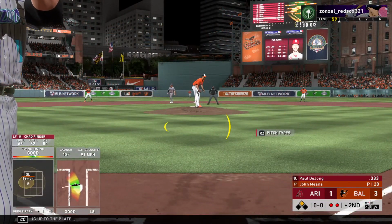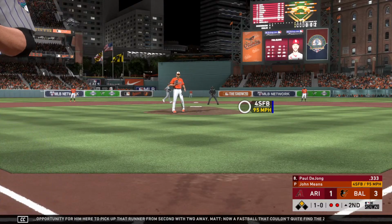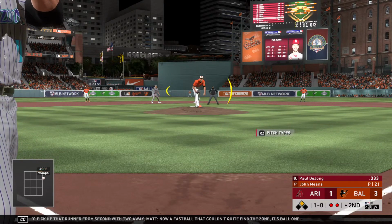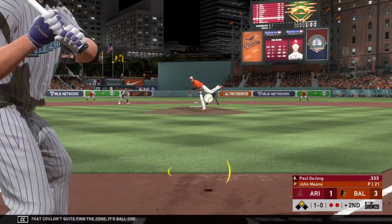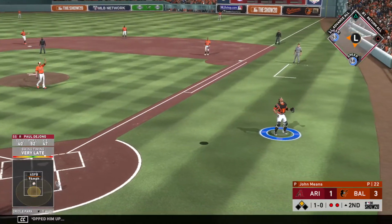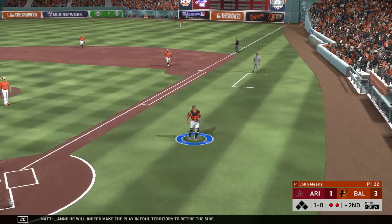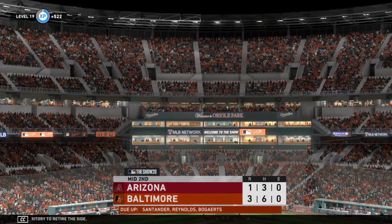Opportunity for him here to pick up that runner from second with two away. Now a fastball that couldn't quite find the zone. It's ball one. Popped him up. And he will indeed make the play in foul territory to retire the side.